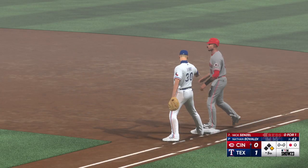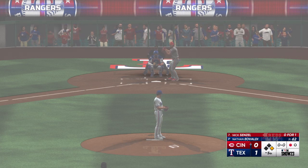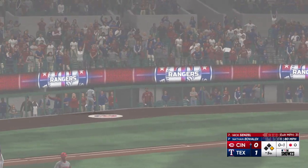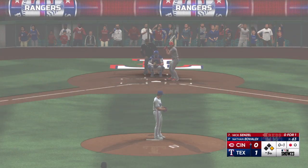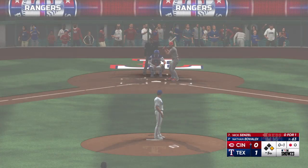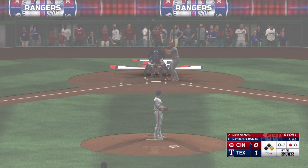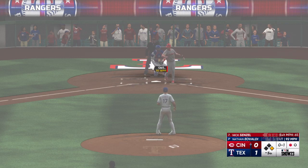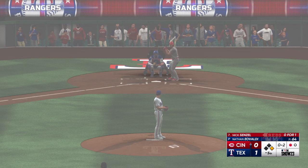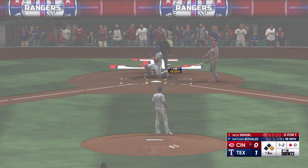Eovaldi checks the runner. Benson back easily. And first offering is fouled off. Eovaldi checks the runner, and he's back in safely. And the 0-1. And that one fouled off. Now, there's a pitch we haven't seen in a while. It's going to be tough on the hitters if he can mix that in whenever he wants. And that one almost got him.